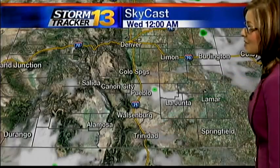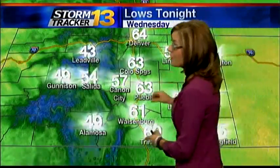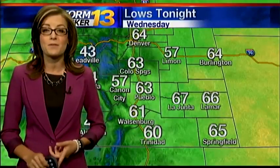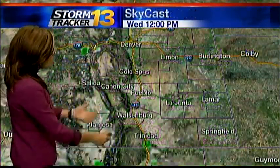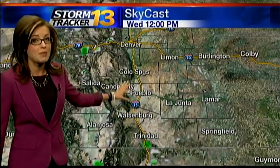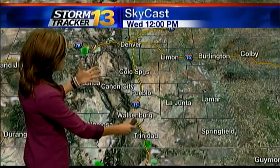Overnight tonight, we are expecting skies to gradually clear. We'll have plenty of sunshine to start you off tomorrow morning. Lows tonight dropping into the 50s and 60s for most, so a relatively mild night across southern Colorado. As I mentioned, sunshine up until noon. We're going to start Skycast at lunchtime.